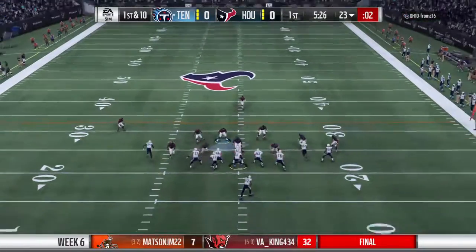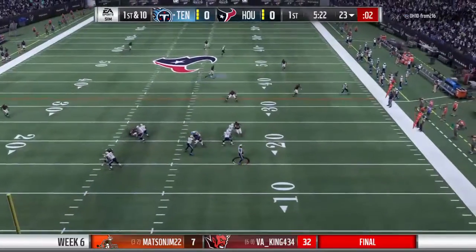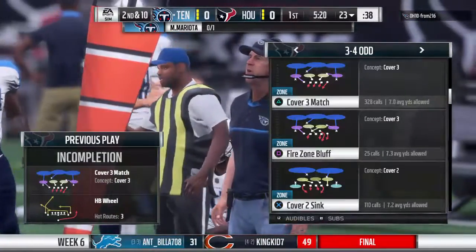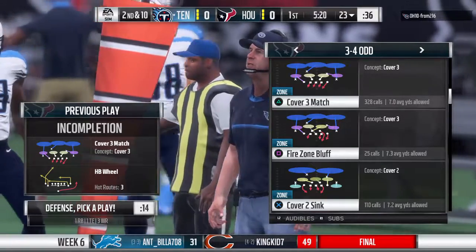They'll send a receiver here in motion right. Now Mariota. Oh, he's going to air it out right away. And no, incomplete. Boy, they took a shot there on the first play, trying to start it out with a bang. But it's 2nd down.